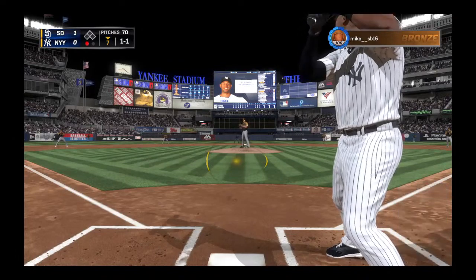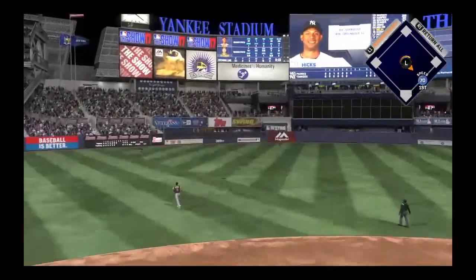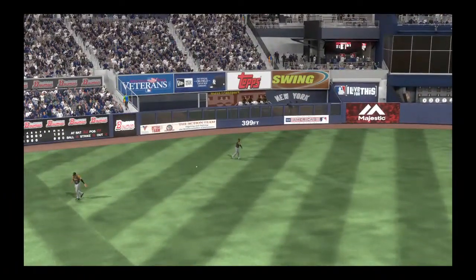Two things pitchers really love: called strike threes and jamming hitters. How about that? Talk about that jam right there. That's about as good as it gets. Margot calls off the left fielder as he takes charge for the second out.